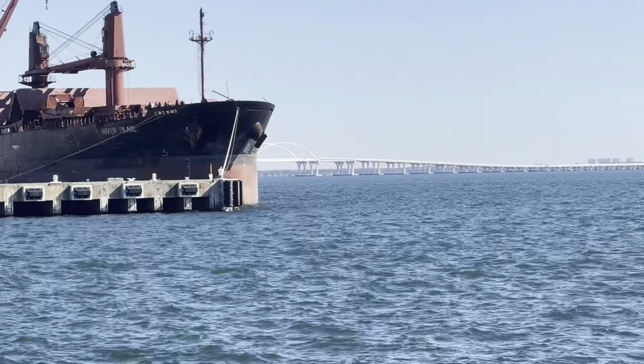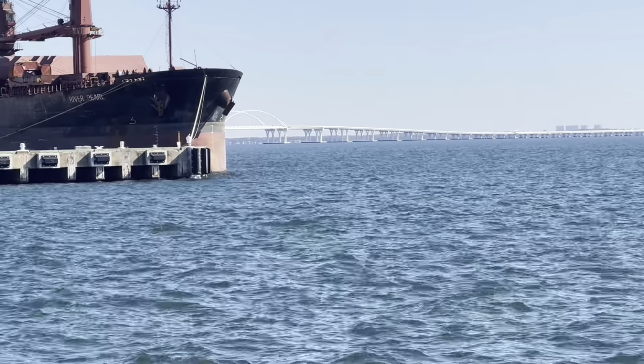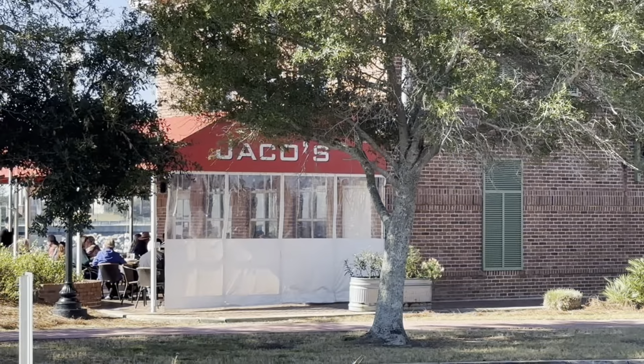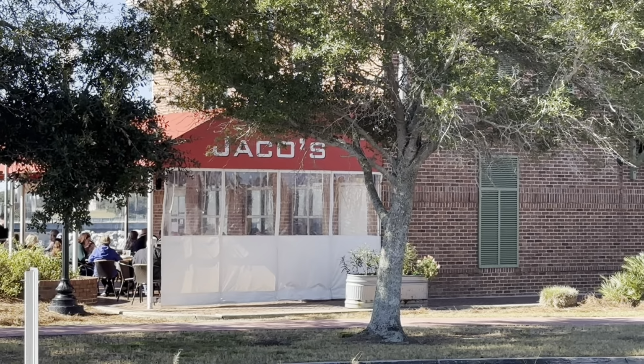Off in the distance over there, you can see the bridge that we came in on. We came from over there this morning to Pensacola. Yeah, Jacob's is the name of that restaurant over there. I don't know anything about it other than it smells really good.